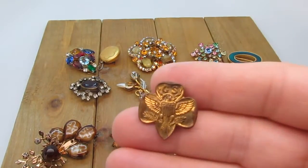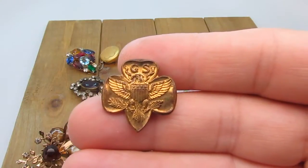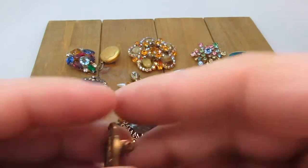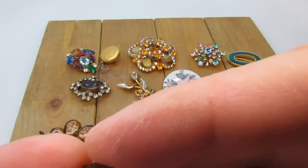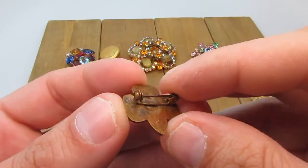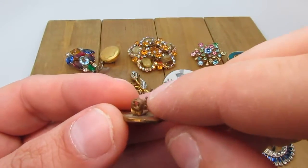Now this, a lot of you should recognize if you're actively involved with the Girl Scouts. It's a Girl Scout badge or pin. It's quite old, at least. Whoa, I keep disappearing on you guys, sorry. I'd say probably mid-century, just based on the clasp.